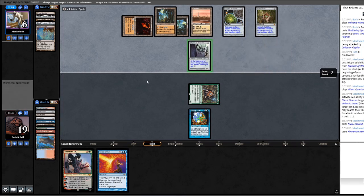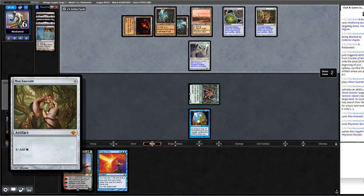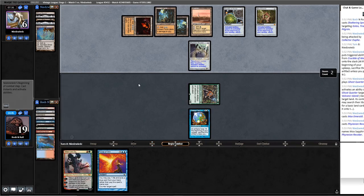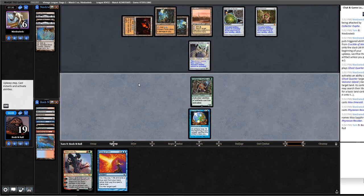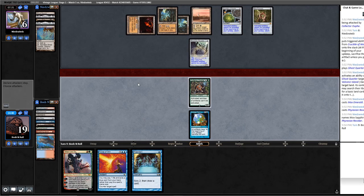All right, this is probably naming Black Lotus, so I can't just jump out from under this real quick. Mox Sapphire, all right. Oh yeah, that is the Mox that's still in my deck. I would have named Black Lotus personally. Blue card. All right, we got a blue card.